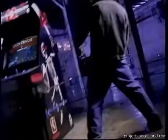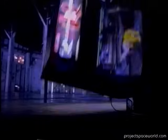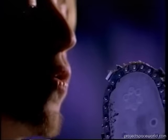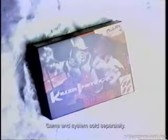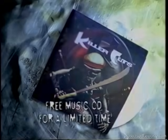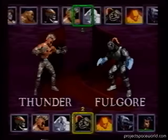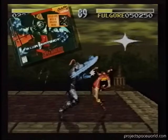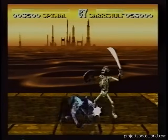It's everything you love about the arcade game. Cut down to size. Only on the Super NES. With a free game music CD. So who needs a new system? Look at these characters, that's reality, man. Killer Instinct sold over 100,000 pieces the very first day.